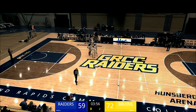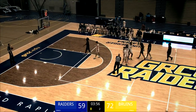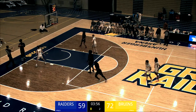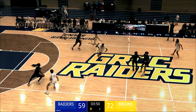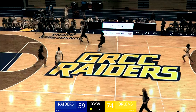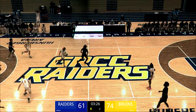Welcome back. 3:56 to go, 72-59, Bruins on top, coming out of the timeout. Raiders showing full court press. Kellogg breaks it. And taking it in and getting the bucket was James Moore. 3:30 left. Nice pass inside and getting the bucket for the Raiders was number five, Tebow.